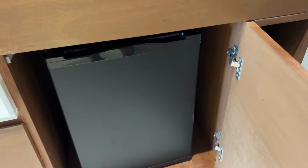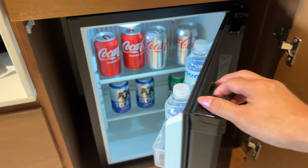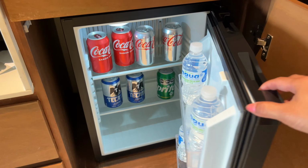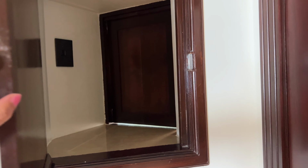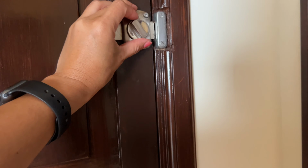And the next thing I love is the little mini bar. They will stock it every single day. And the other thing is they have this fun little door so that when you order food or small things that don't require the big tray, they can deliver things to you in there. It's a nice little thing that's in this room.